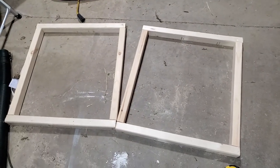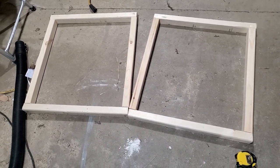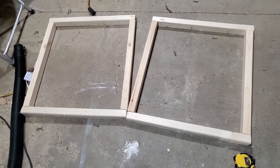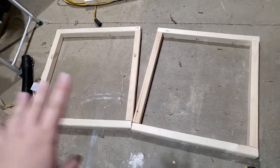So this is the progress that I've made in the last half an hour, I think. I nearly sprained my wrist. Don't even know how that happened, but it still really hurts. I was just screwing in a screw and it's killing me.